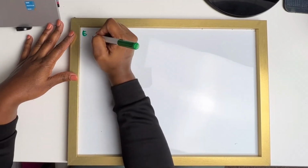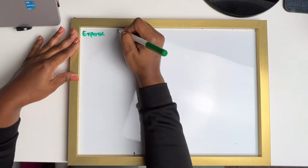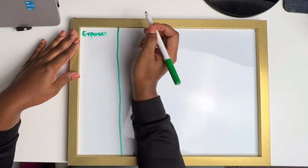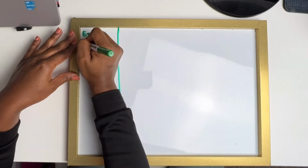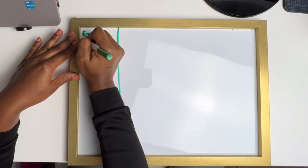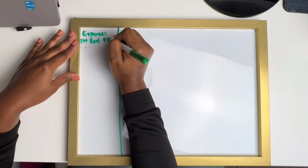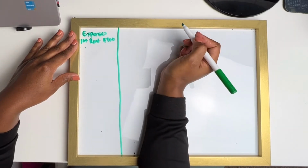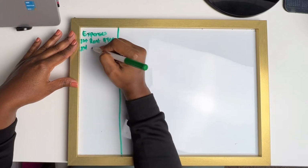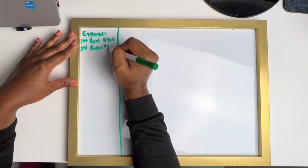So let's continue. We're going to first write down our expenses for the month. Draw a line here. The very first expense that I have is the rent. That comes out on the first, rent, and that is $700. The second one comes out on the second, and that's renter's insurance, $22.